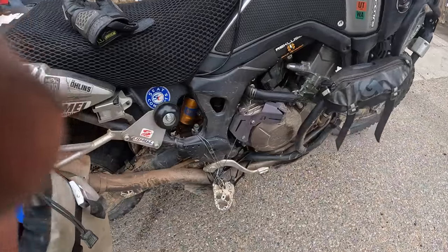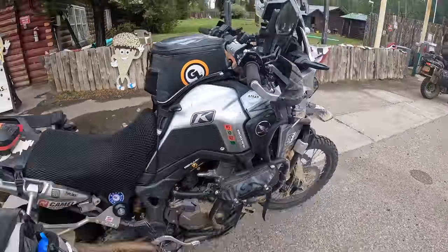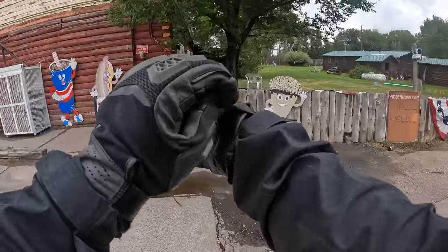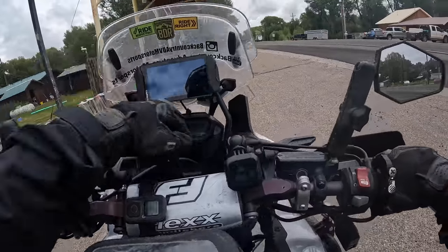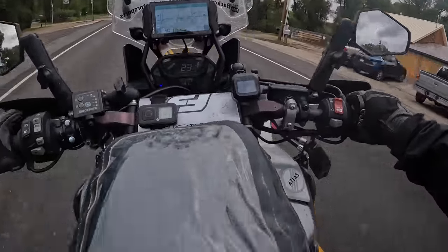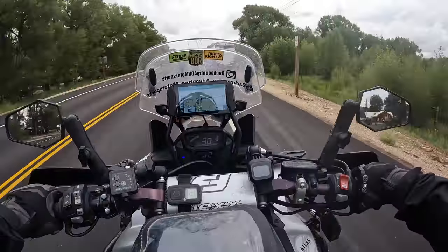A little bit of baling wire reinforcement. I think we'll be okay. Thank you, Riverside Garage and Hardware Store, for having everything we needed. All right, let's get moving here. That's gonna work. That feels solid.